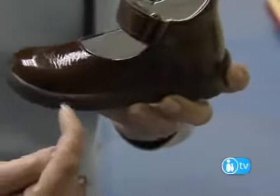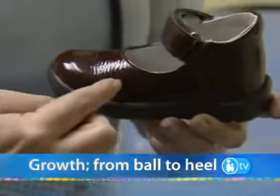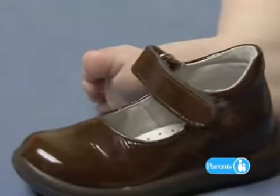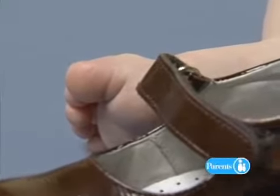When Scarlett's feet grow, just like all children's, they actually grow from the ball of the foot backwards, and the toes aren't the part that grow. So that's what's so important. You don't want extra room in the toe because the foot is actually growing from here back. It's so important to go to a store that really knows how to fit children's shoes properly.